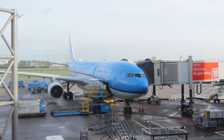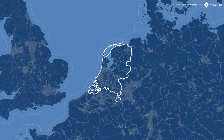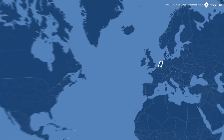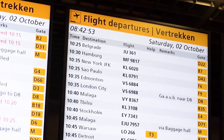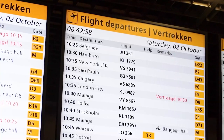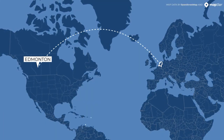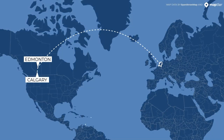KLM's long-haul network depends on the A330 more than you think, because despite the Netherlands' relatively small size as a country, their flag carrier serves a truly enormous number of destinations overseas, including some where they're the only carrier offering long-haul flights. We're actually taking the A330 to one such destination today, Edmonton, Alberta, but only for a brief stop as our flight continues on from there to Calgary, which will be our final destination.